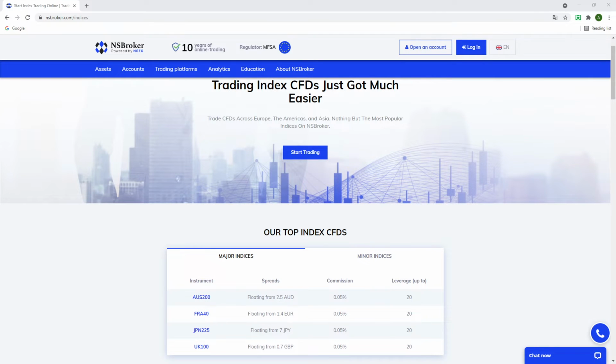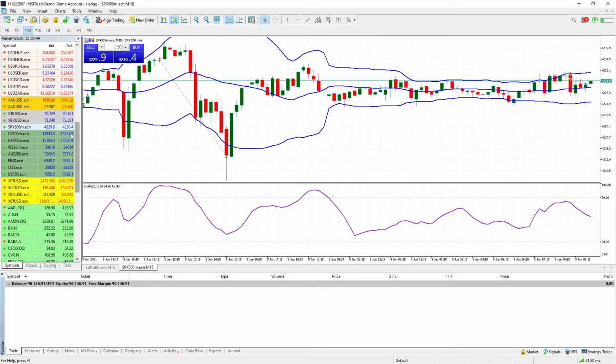So on our trading platform, MetaTrader 5, we have a list of indices such as SPX 500, USA 100, Germany 30, US 30, Australian, France index, as well as Japanese and UK. First of all, I would like to explain to you about the S&P 500. This is the index which includes companies like Bank of America, Salesforce, Coca-Cola, Walmart, Citigroup.